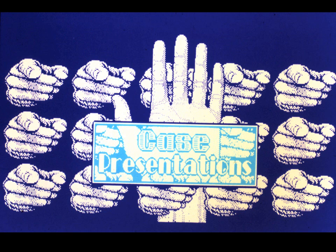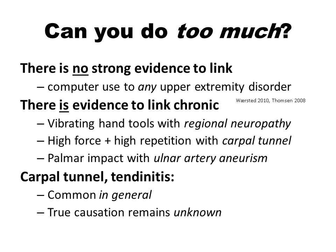Things have changed, fortunately. I got to watch the birth and decline of repetitive strain injury, which is the demon offspring of pseudoscience, irresponsible journalism, and legal work comp profiteering. There is no strong evidence linking sedentary computer work to any upper extremity disorders. P.S. There's no such thing as BlackBerry thumb or iPhone finger. Now this is different from high force, high repetition, heavy manual labor, or chronic exposure to vibration from handheld tools.